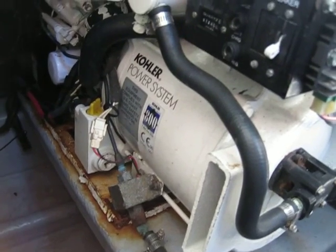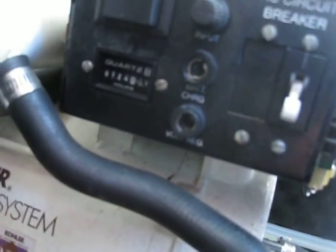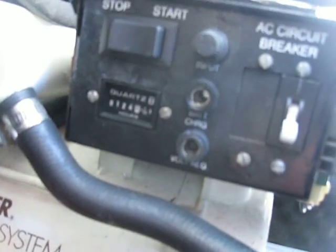Trying not to get hit in the head here. I want to see if I can see an hour meter on this. Yeah, let's see. Should have done that ahead of time, I guess. Can't really tell. 124.4 hours on the Kohler 800 5.5 kilowatt. You guys can see everything I'm looking at. Everything's just clean and neat.